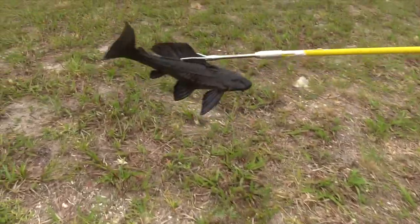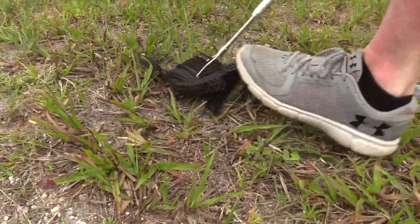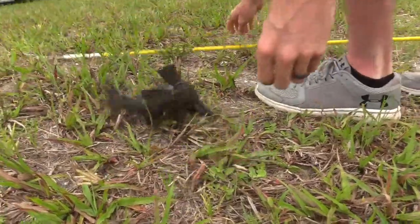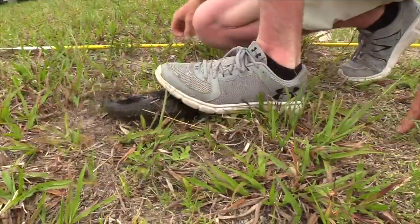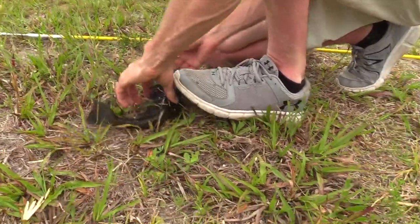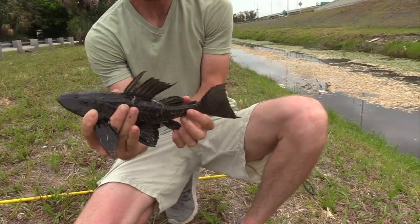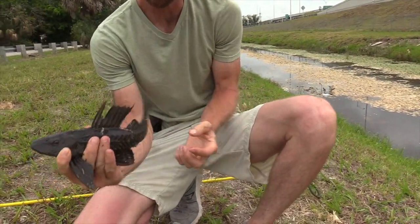Number two. Two for two. He might be a little bigger, huh? A little bit. Come here, little fella. Crazy thing. Crazy, crazy fish. It's not a catfish. It's like a dinosaur fish.